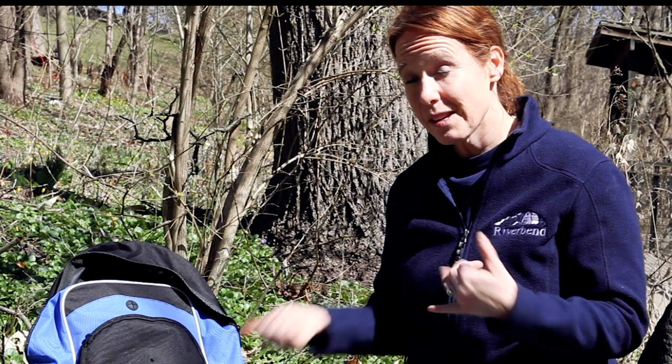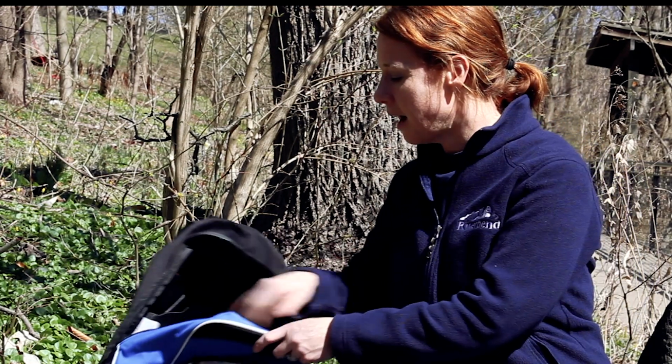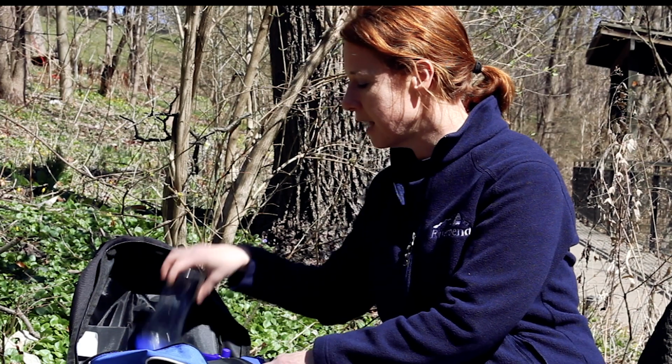And so I've got a nice little backpack here with me. I'm going to show you what's inside my backpack. You may have some other ideas as well. This is a backpack that I actually bring out with my kids when we go outside. Some things to bring along.